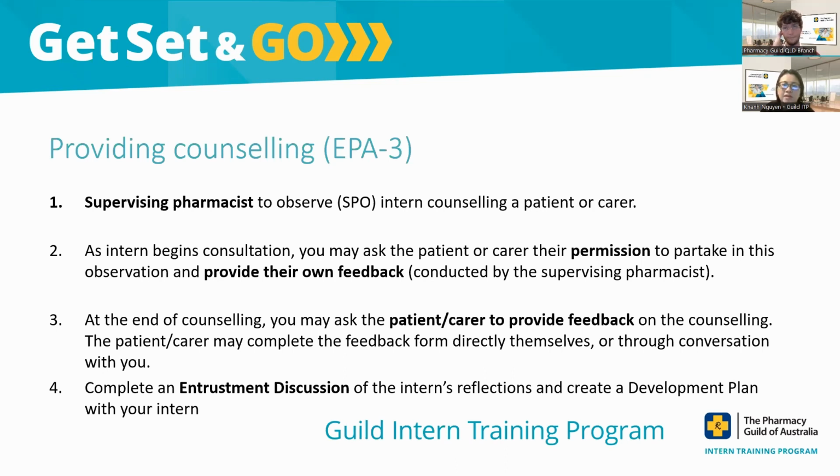And then at the end, you might ask the carer, or the patient, to provide feedback as well on the intern's counselling skills. There is a feedback form that they can provide, and at the end of this scenario, you would then have an entrustment discussion on the intern's reflections, and then again create a development plan or some sort of constructive feedback so that they can improve on their next counselling experience.